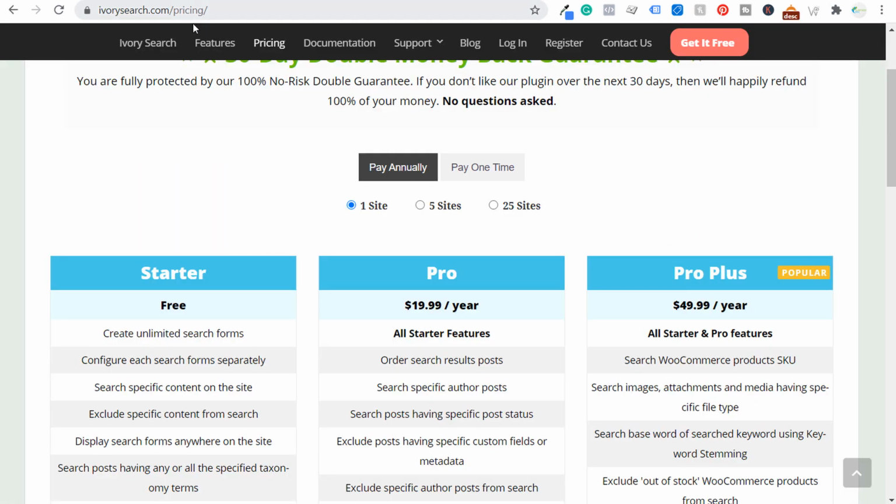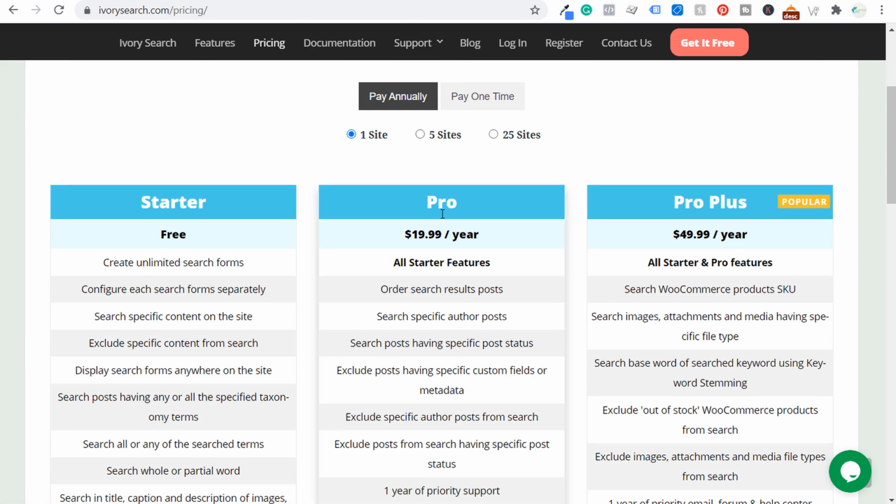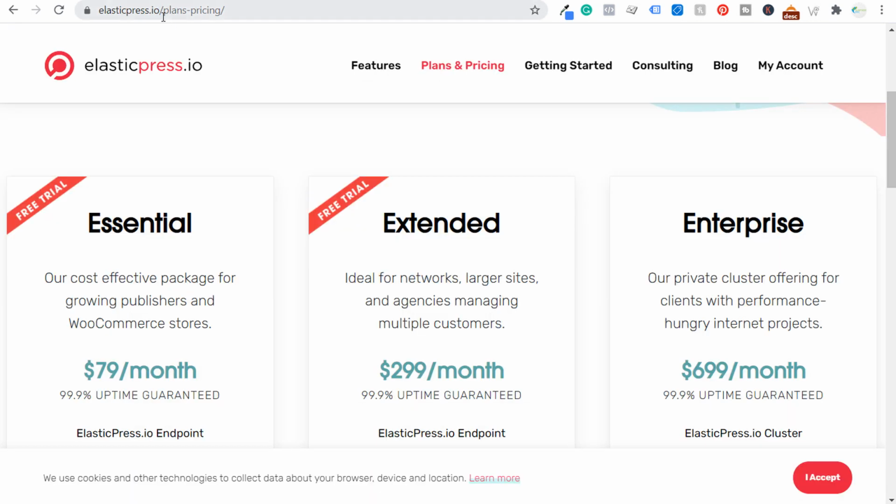So a couple others, ivorysearch.com, pretty low cost. So for one website, the Pro is $19.99 a year. Pro Plus is $50 a year. For 5 websites, it doesn't go up too much, and then you have a 25 websites option, more for an agency. Last but not least, you got elasticpress.io, the plans and pricing here.